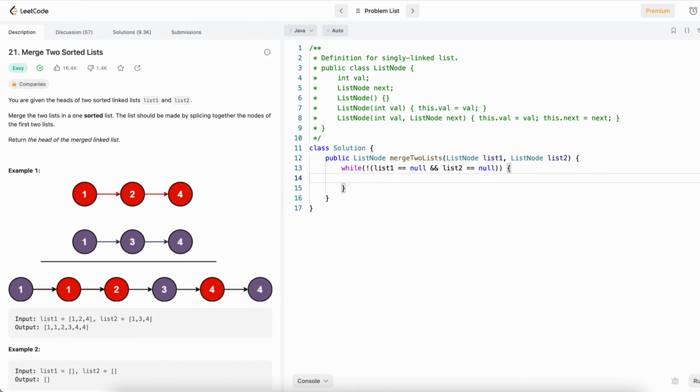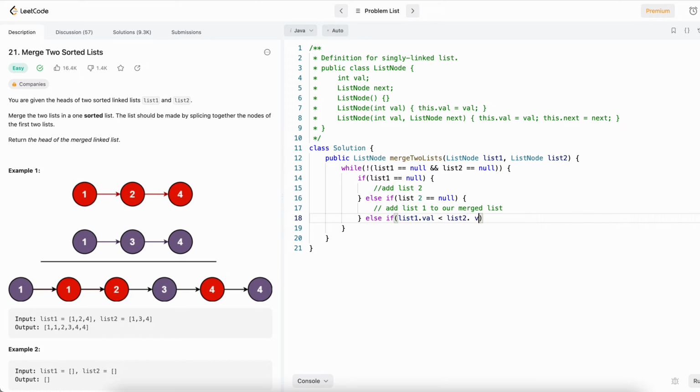So while we're not at the end of both lists, what we'll first check is, okay, if we've already reached the end of list 1, then we add list 2, right, to our merged list. Otherwise, if we've reached the end of list 2, then we add list 1 to our merged list, right? Otherwise, if both lists are present, okay, now at this point we know that both list 1 and list 2 are not null. So then we'll say if list1.val is less than list2.val, then we add list 1. Otherwise, we add list 2.